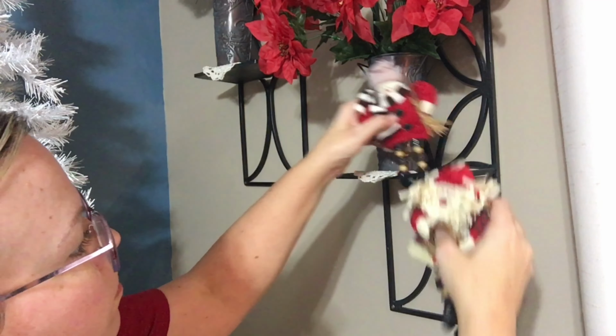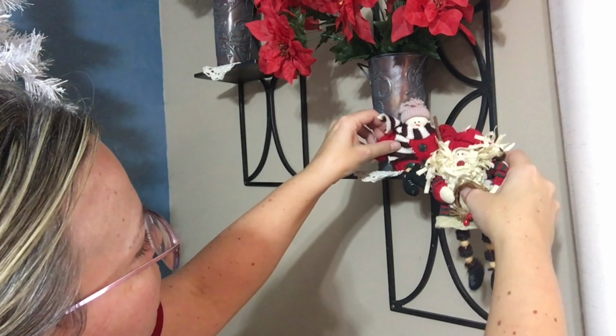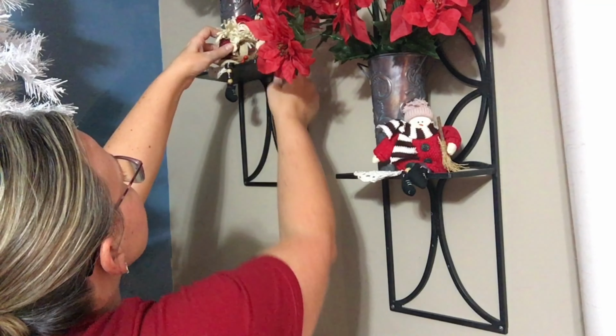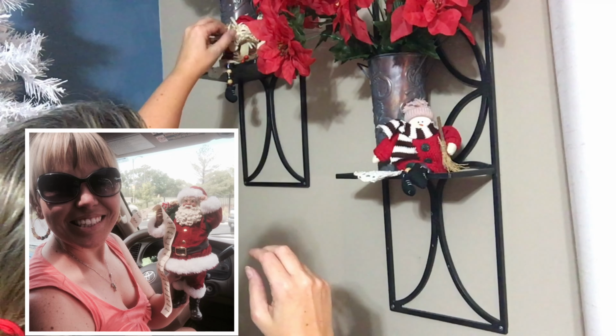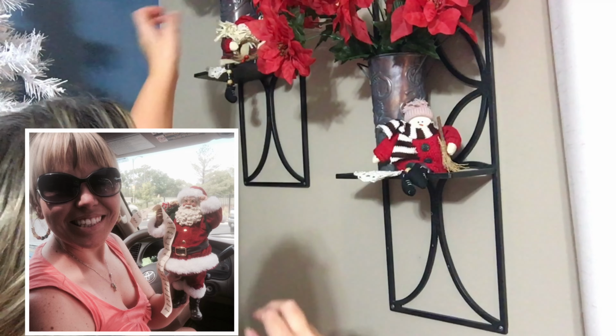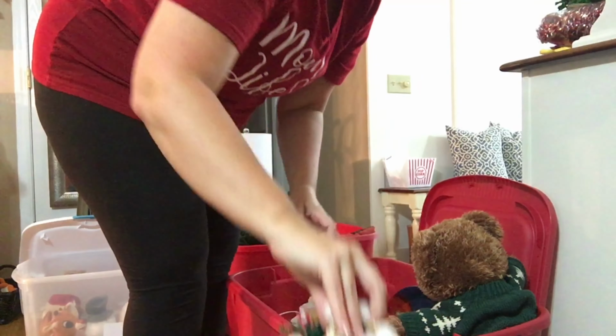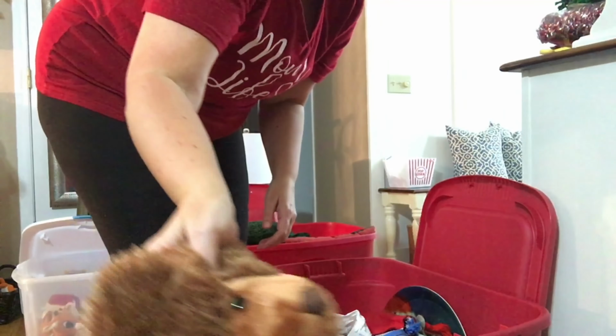These little guys were a gift from my mother-in-law one year for my birthday. That's funny because my birthday is in May, and it's not the first time I've gotten something Christmas related for my birthday. So it puts a different spin on Christmas in July. It kind of becomes Christmas in May.